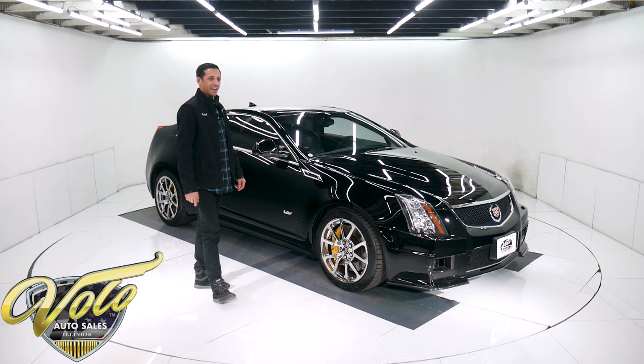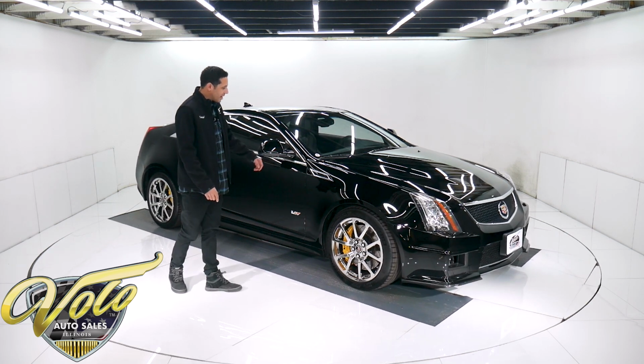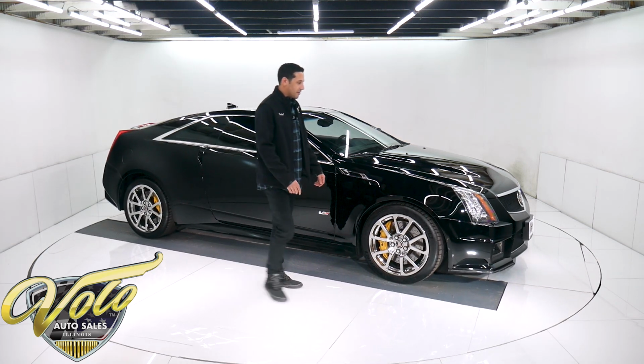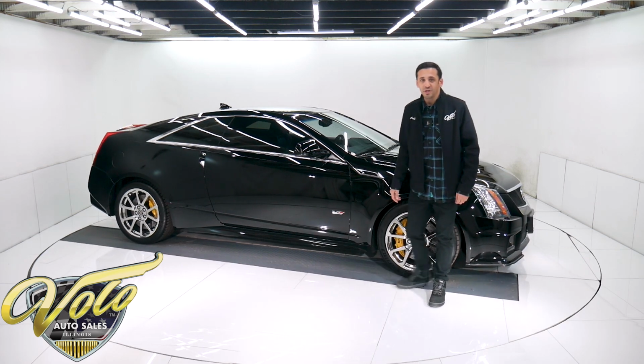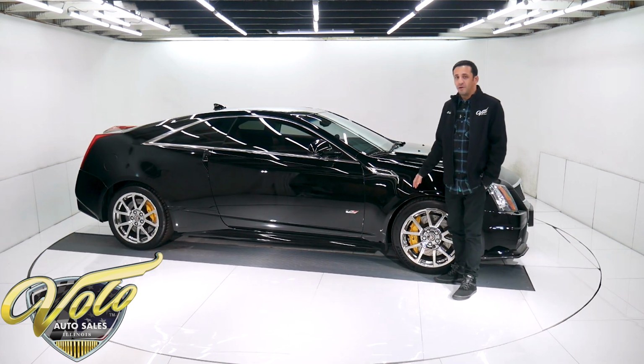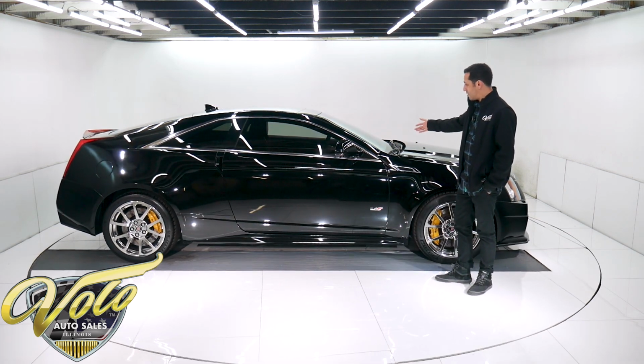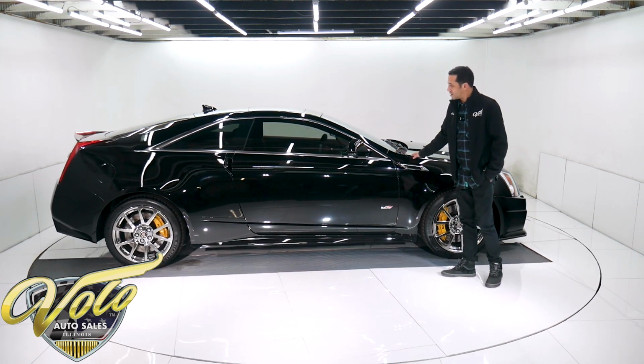Let's take a look at this Cadillac. All right, guys, so I hunted again for another one. These are getting harder to find. Fortunately, this guy was local, and word of mouth led to me, and I found him. So he decided to sell it to me.